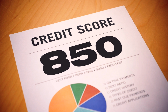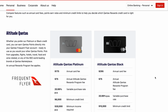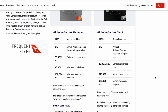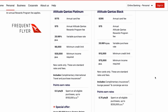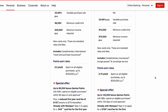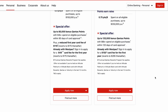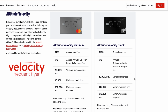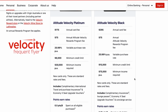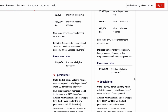As you can see, there is also the option to select from the Altitude Velocity Platinum Card and the Altitude Qantas Platinum Card. So make sure to give them a consideration to see if they're the right card for you. I love the option of comparing these cards for a quick snapshot to inform the decision-making process. This is once again something you can do for both varieties of cards, the Qantas and Virgin options.